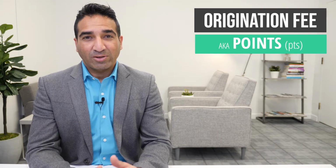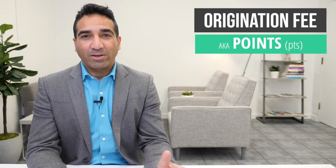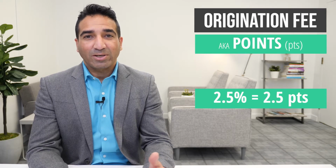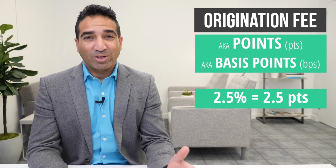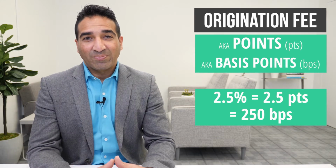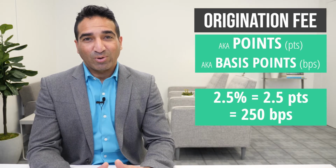Origination fees are more commonly known as points. This is a term that lenders and brokers use in conversations and advertising. The term origination fee is a bit more formal. You really only see it on the term sheet or the loan documents or the settlement statement. And you don't really hear a lender saying, we charge an origination fee of 2.5% of the loan amount. Instead, lenders typically say we charge 2.5 points. In commercial real estate deals, they use the term basis points. So you may hear a lender say we charge 250 basis points or 250 bips for short. It's the same thing as 2.5 points. For the rest of this video, I'm going to say the word origination fee, and I'm also going to say points. Just remember, it's the same thing.